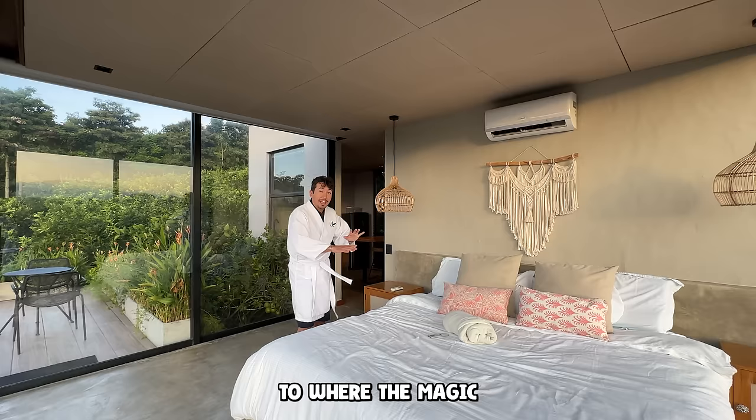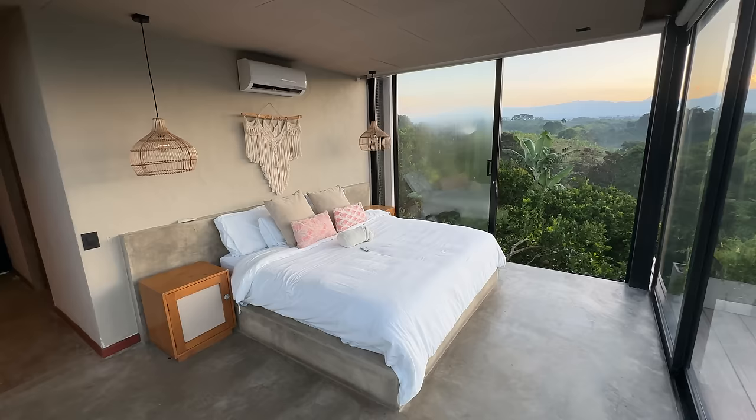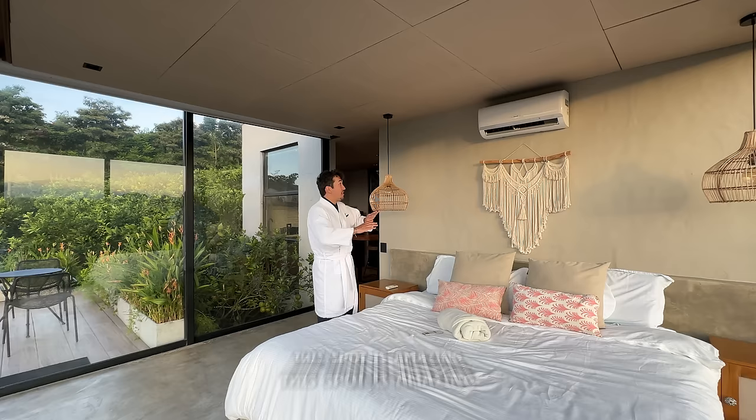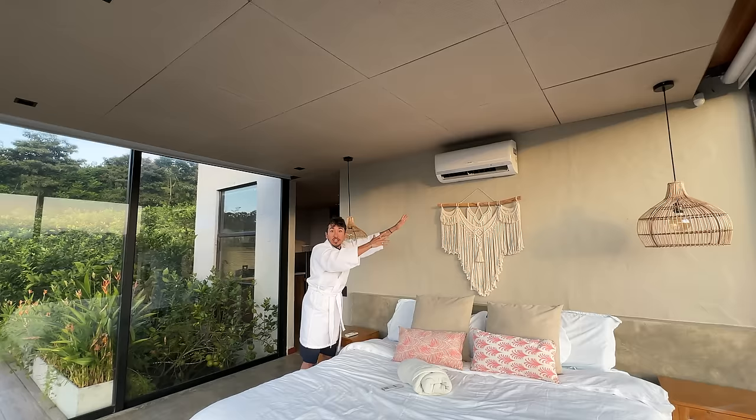Now what's a romantic vacation without a robe? Am I right? So welcome to where the magic actually happens. This room is massive. Way bigger than the treehouse if we're comparing Airbnb to Airbnb. This spot is amazing because of this right here. Show this, air conditioning. You don't get it a lot of the times here in Colombia, so to have it in the room is beautiful.